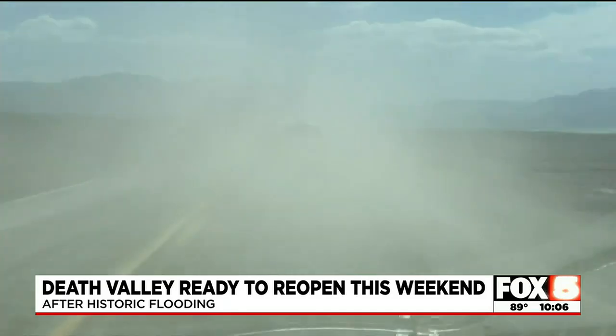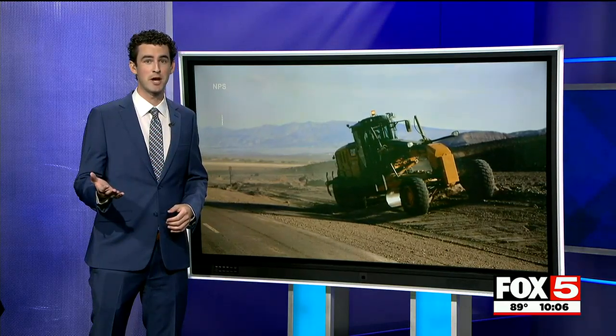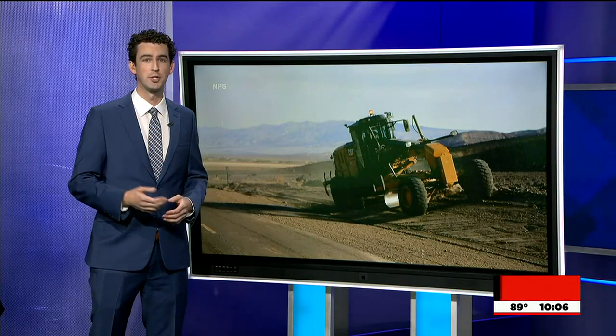Plan ahead and try not to rely so much on your navigation tools, your GPS, because they can lead you astray. Now, there's full information on the closures under this story on our website at fox5vegas.com. Officials say to expect lower speed limits when traveling through the park.